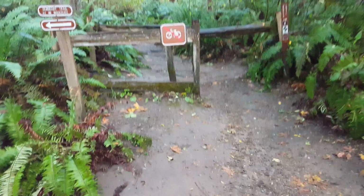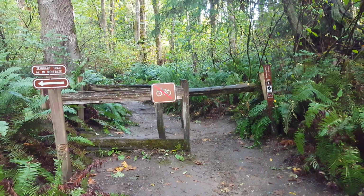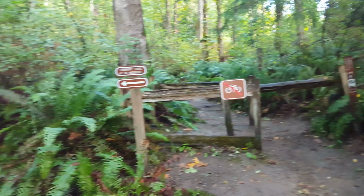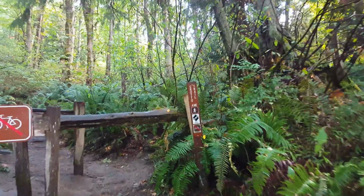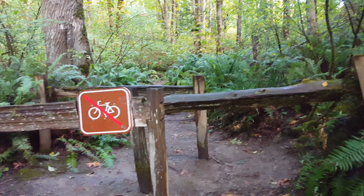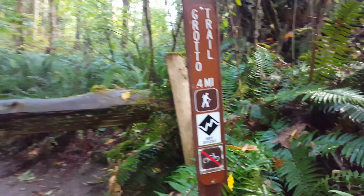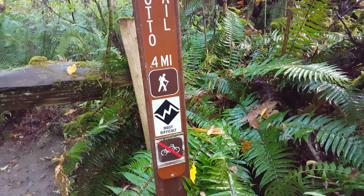So we're almost to the bottom, and we're seeing the trail that we just came down is the Seminary Trail. That's 0.62 miles, pretty short, easy. But then there's an option to go back up the Grotto Trail, which is 0.4 miles. Does it say most difficult? Yeah, if you're up for a challenge, that is the most difficult. When you're doing Washington trails, look for that most difficult.